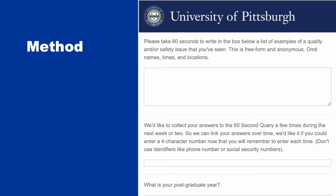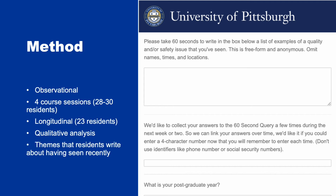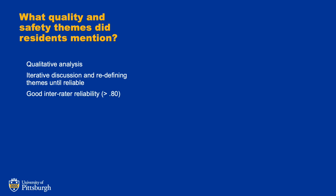For this IRB-approved observational study, between 28 and 30 residents participated in at least one of 4 course sessions. 23 of those residents attended at least 2 sessions. Therefore, we were able to analyze their answers longitudinally. We performed qualitative analysis to identify themes in residents' answers to the survey. For the qualitative analysis, we reviewed and discussed the themes present in the data. This was done in iterations until all data could be reliably categorized into one and only one of the themes.